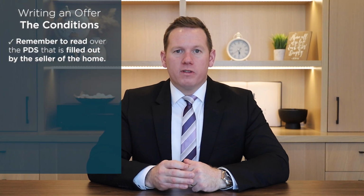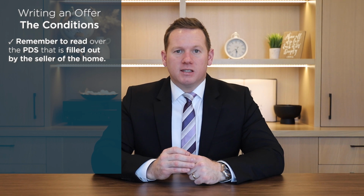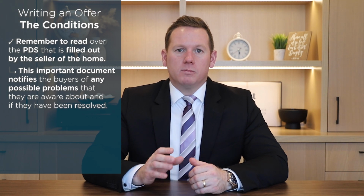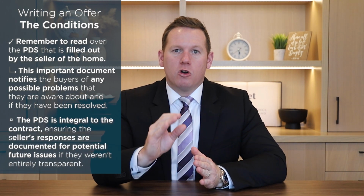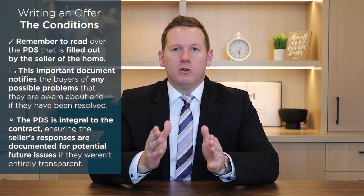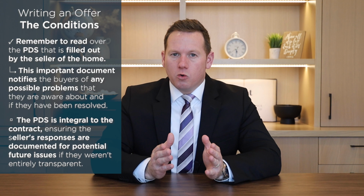Remember to read over the property disclosure statement, or PDS. The PDS is filled out by the sellers of the home. This important document notifies the buyer of any possible problems that they are aware about and if they have been resolved. The PDS forms part of the contract so that the seller's answers are recorded for any future problems down the line, where maybe the seller wasn't totally upfront.